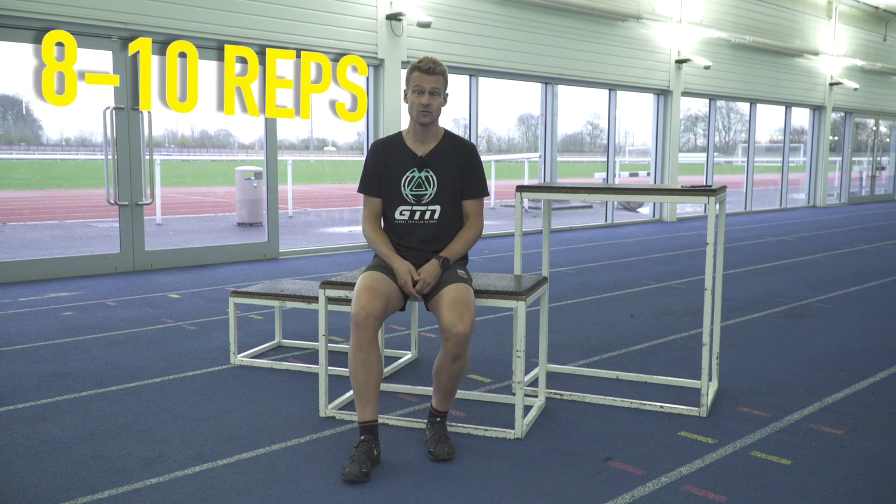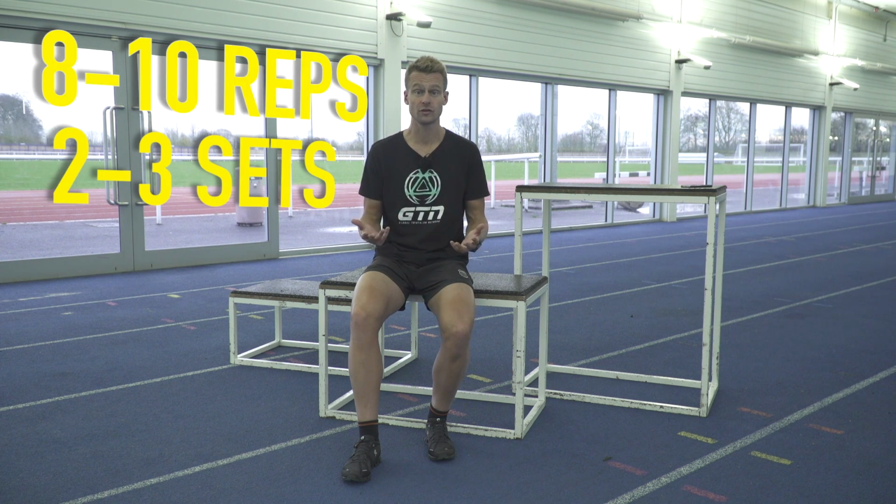The depth jump is a plyometric exercise that almost all athletes can benefit from. So to begin with, we're going to aim for sets of 8 to 10 reps and do those sets 2 to 3 times. As a progression to that, we can increase the number of reps that we do in the set, or we can increase the number of sets we do, but keeping the reps per set the same.